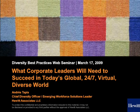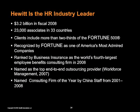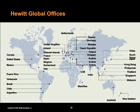Many of you may be familiar with Hewitt. Many of you are already our clients. But our specialty is indeed human resources. We're one of the premier human resources consulting and outsourcing firms in the world. And so you can see some facts about us on that slide. But if you go to the next one, in terms of globally, these are some of our locations. So our work, both internally and with our clients, really goes around the world. And some of the concepts I'm going to share with you indeed have worked, no matter what region of the world we're doing the work.